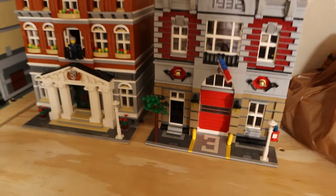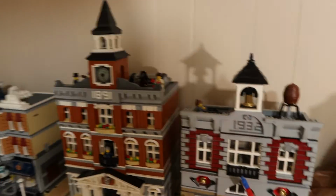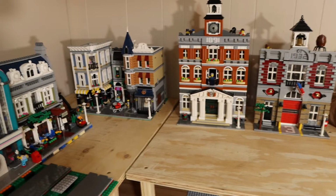So really excited about this. I picked these up already built. So they're in really great used condition and immediately going to, you know, make the city better.